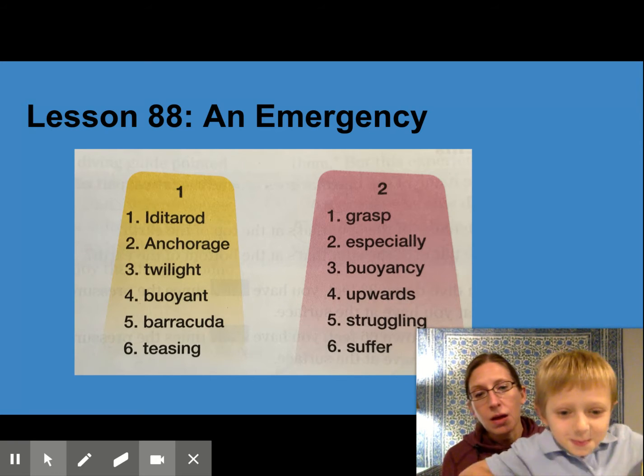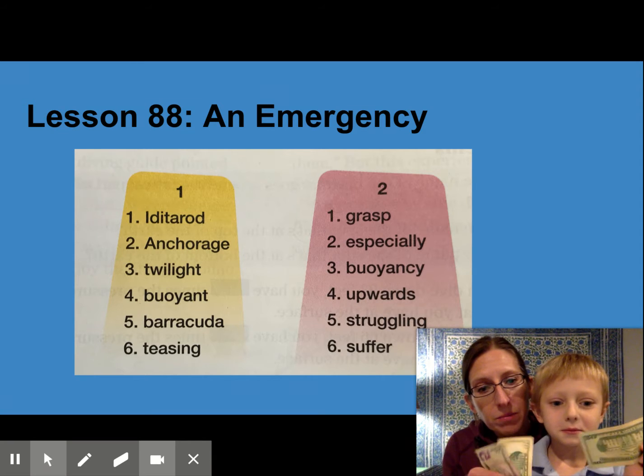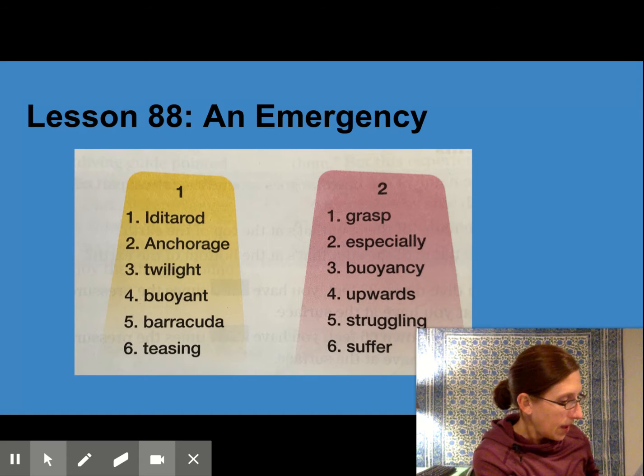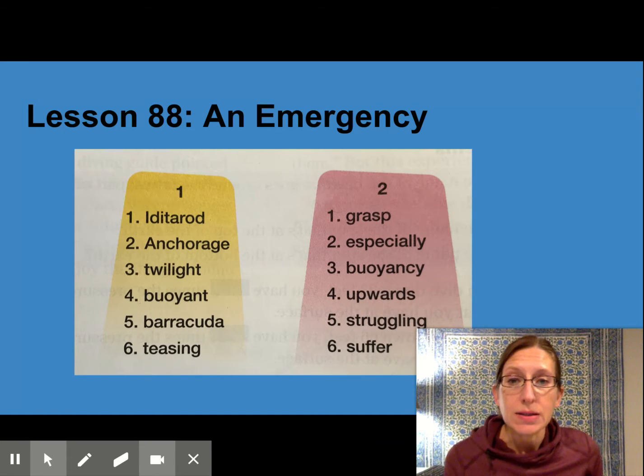Oh, yes, you're going to show me your savings? Okay. All right, but we're trying to read a story, so let's put that back in your piggy bank. Thank you.